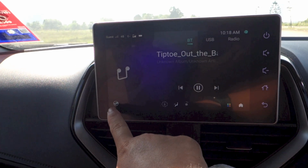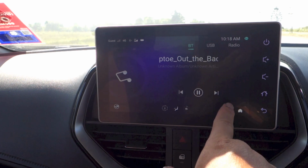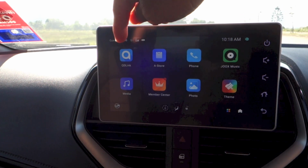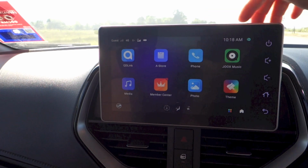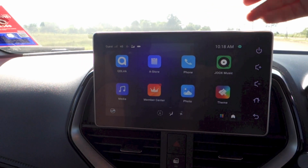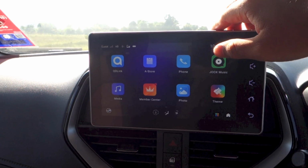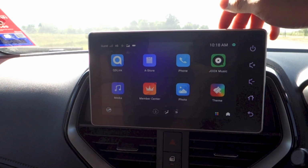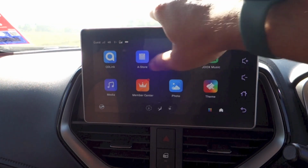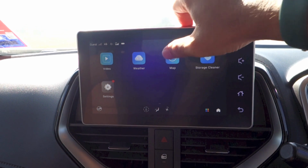And below you can bring up your voice command, bring up your air conditioning controls. Press that button and you can bring up your list of apps. You have QD Link, A Store. Phone allows you to connect the phone, look at your phone book, look at your call lists and whatnot. You can look at your Jukes music, change the themes, view photos, bring up your Proton Member Center and go back to your media menu. To the right you can also view videos, look at the weather, look at the map.